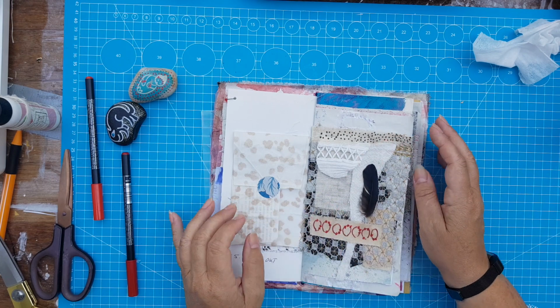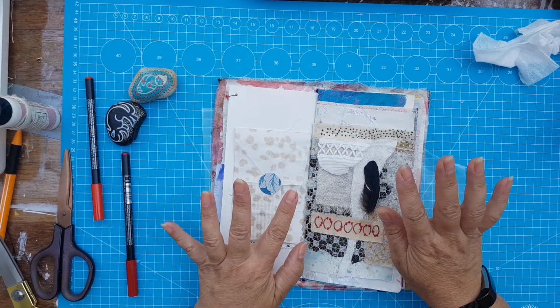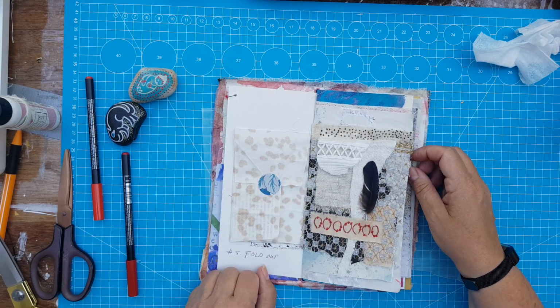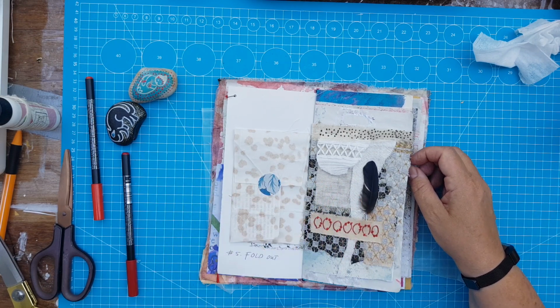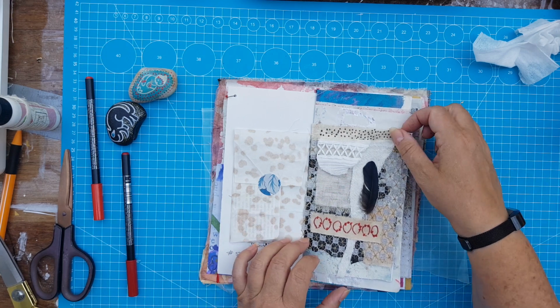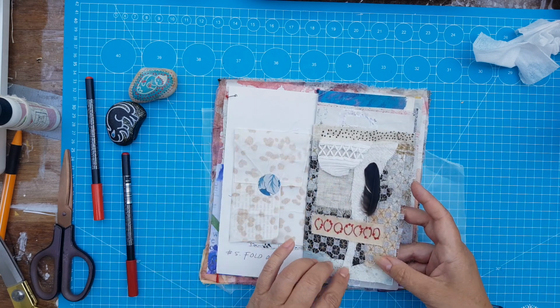You know, and I do, I mean, this is a bit too plain for my liking in this journal. But on the other hand, if you look at the whole spread, I think it's okay. I'm all right with it, actually.